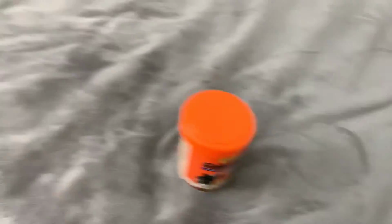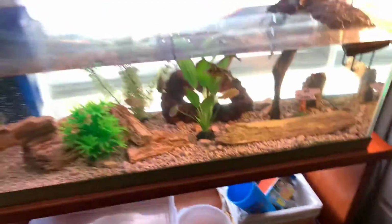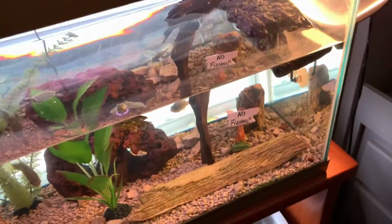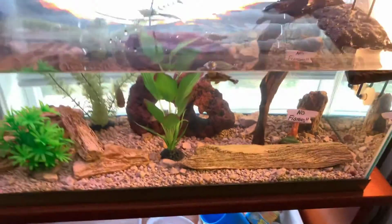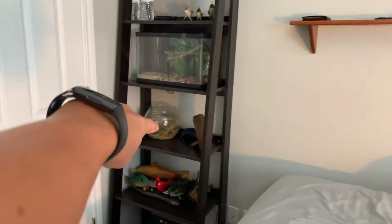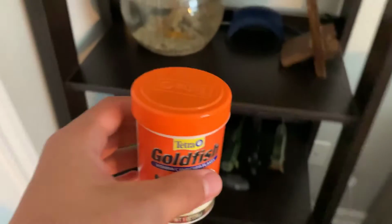Usually I feed them more than that, but they do know when they're full, and he didn't eat that much, so he is full. So, yeah, those animals are now fed. The process is about 5 minutes. The only reason it's taking so long is because I'm holding a camera. But now we're going to go feed those. We're still going to use the same little goldfish food here.